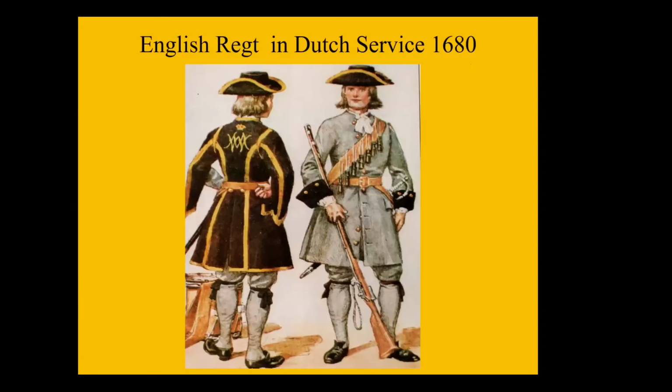The English regiments in Dutch service, this is what the 6 afoot would have looked like in the Dutch service. I think the coat on the left is more the ceremonial coat with a nice orange or gold piping and the blue jacket and the cipher on the back. Again, this man's a musketeer. He hasn't changed to the flintlock.